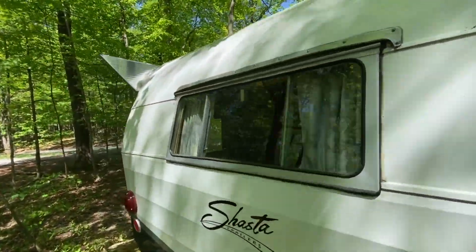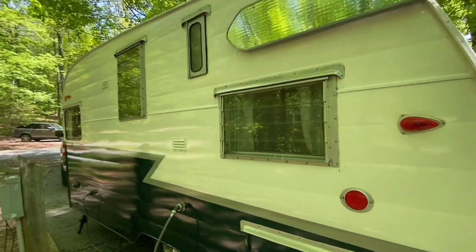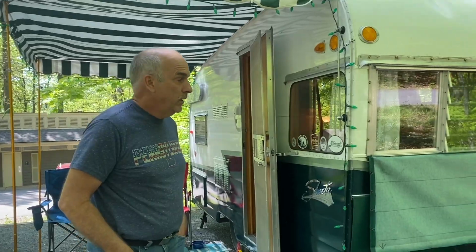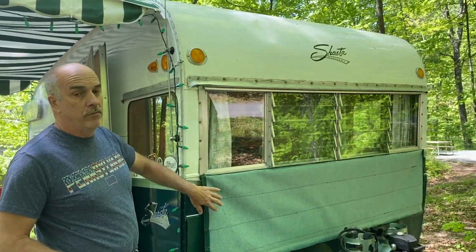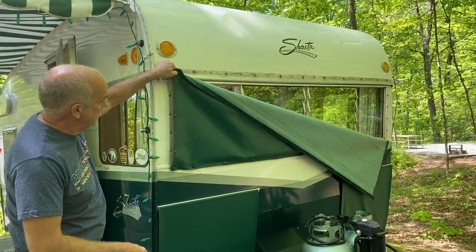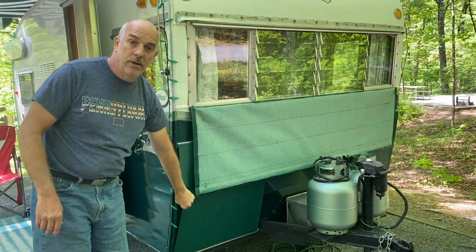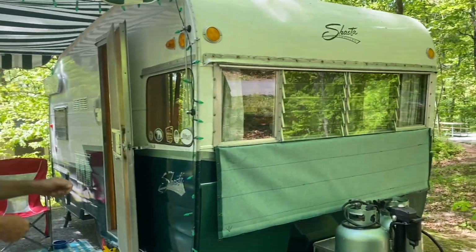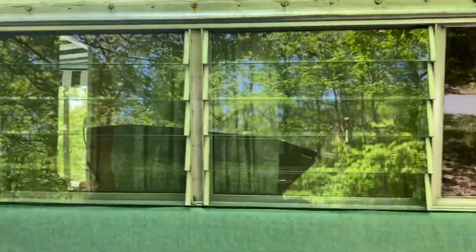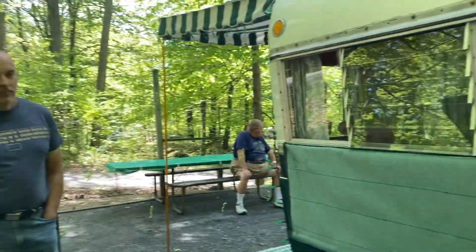Okay, I'm going to do an outside view. We don't have a rock guard to cover our front window, so I make a vinyl snap-on cover that just snaps into place, and then the same with a splash guard down here to keep the mud off the front of the camper. It just slides in on an awning rail. Okay, and then your windows are nice too. Okay, cool. Well, thank you for sharing.